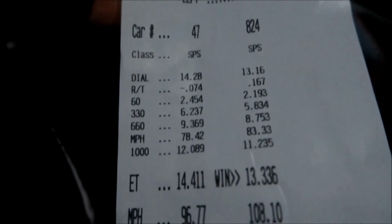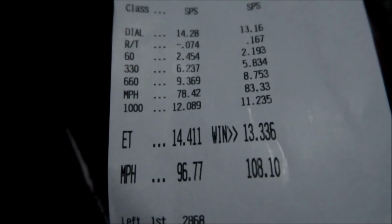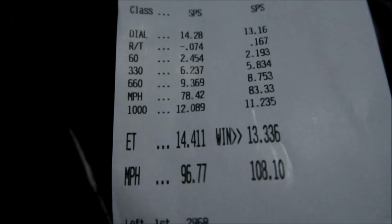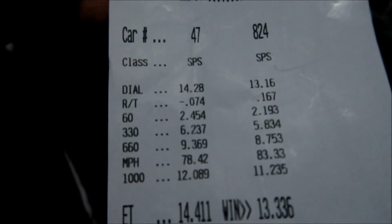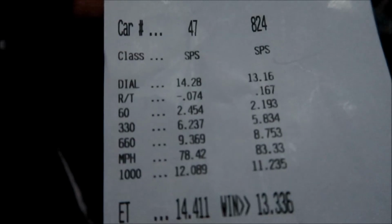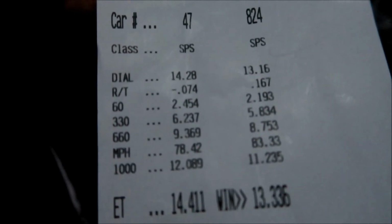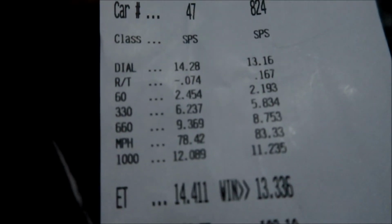Okay, guys, here's the results of the first race. We lost already. I hate it when this happens, guys. Anyway, we dialed in a 14.28, and our reaction time was minus 0.074. So I jumped the gun. I did what's called a red lighting. That's what we took off before the green light. I wanted to get that reaction time down a lot, man.